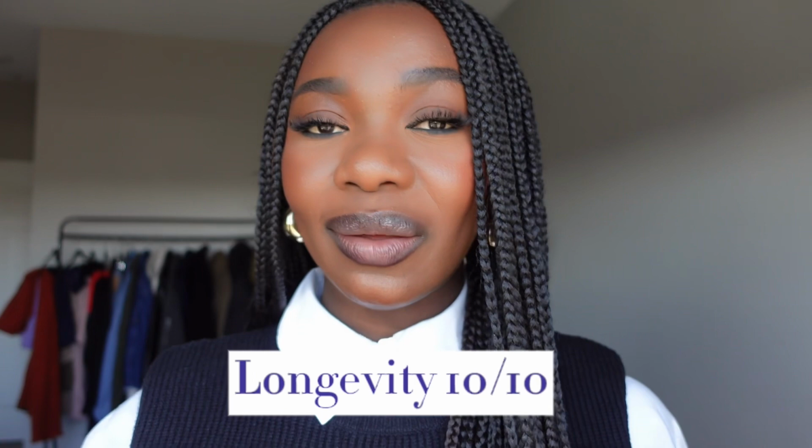Okay, let's talk about the longevity of this fragrance. I would say you can get a solid 8 hours out of this fragrance. It is a beautiful, strong, thick fragrance. You don't even have to spray a lot, and you guys know me, I love to spray a lot, but this is just such a strong fragrance. You don't want to overdo it, but it's going to last you all day. So again, the longevity, 10 out of 10, period.